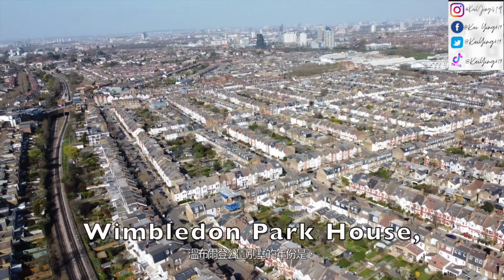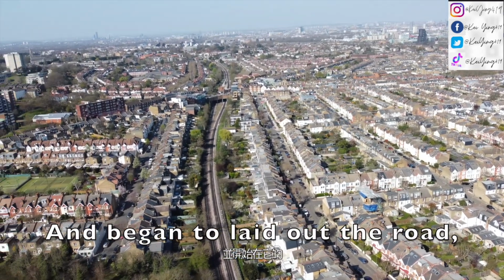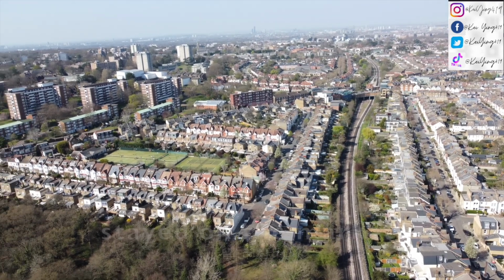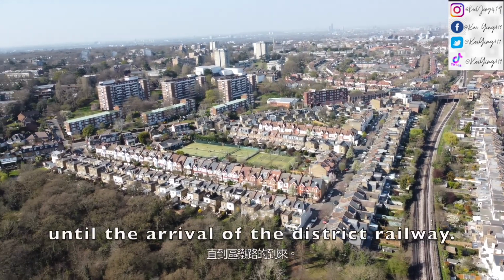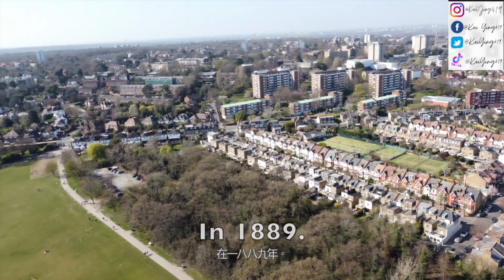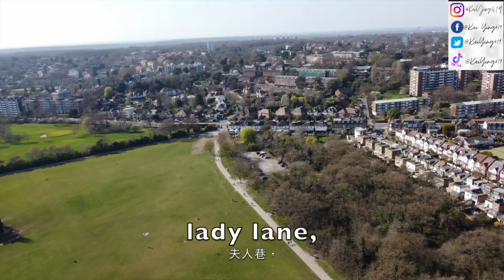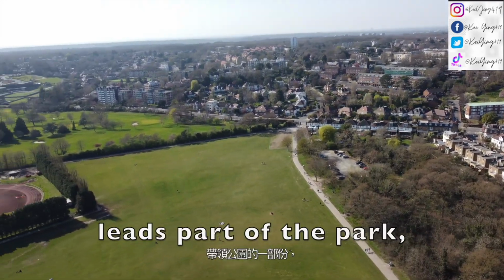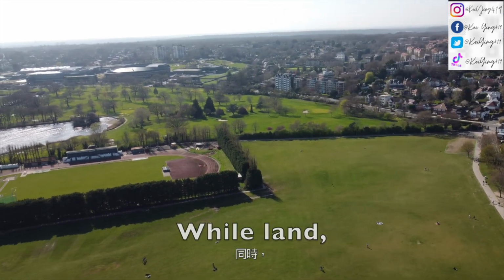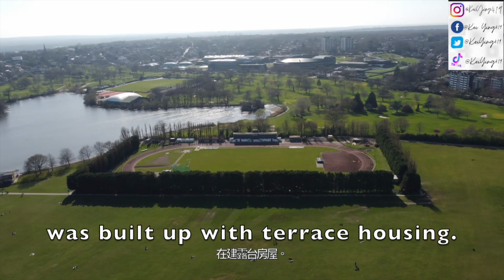Beaumont sold Wimbledon Park House in 1872 and began to lay out the roads surrounding it, although many plots stayed on the market until the arrival of the District Railway in 1889. In that year, Beaumont's daughter, Lady Lane, leased part of the park to cricket, tennis, and golf clubs, while land near the railway line was built with terrace housing.